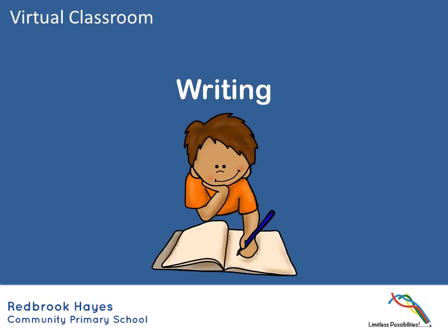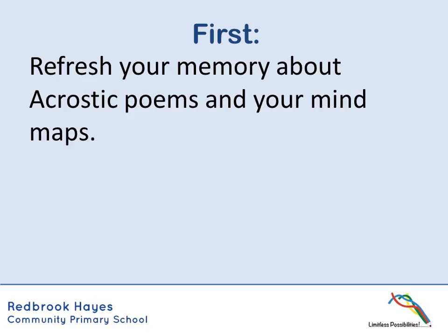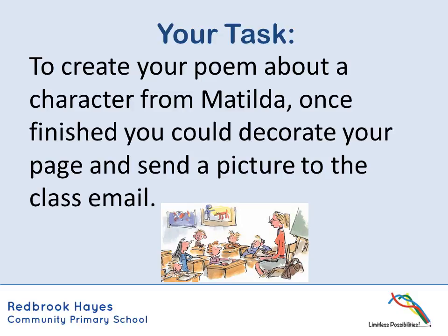And then onto our writing, and we're going to finish our acrostic poem. So hopefully you've had a go at generating some ideas for your acrostic poem. Remember, they're based on a character from Matilda. So have a look back at yesterday's work and any mind maps or any notes that you made on those characters. And then have a go at creating your poem, again based on a character from Matilda. And remember, once you've finished it, you could decorate it, and don't forget to send a picture to the class email.